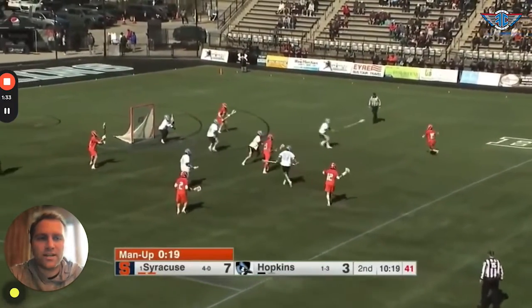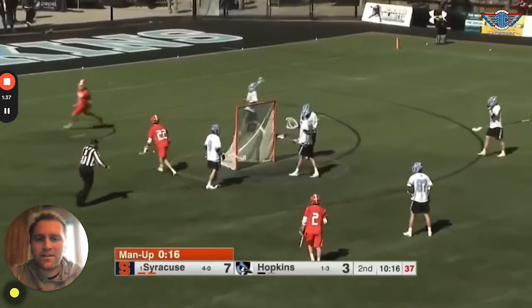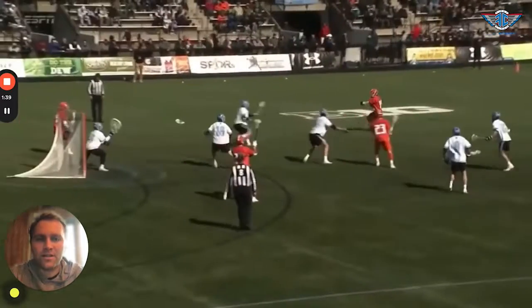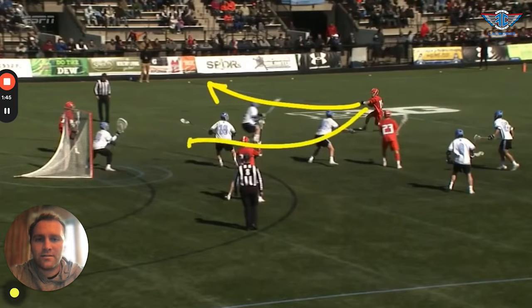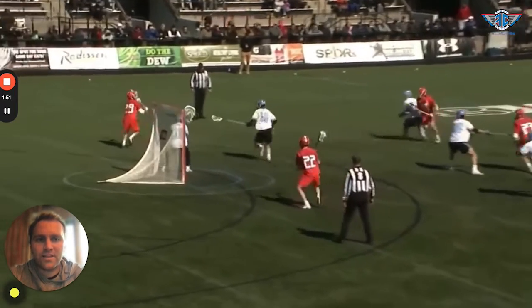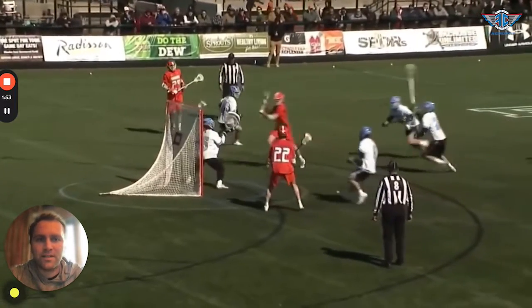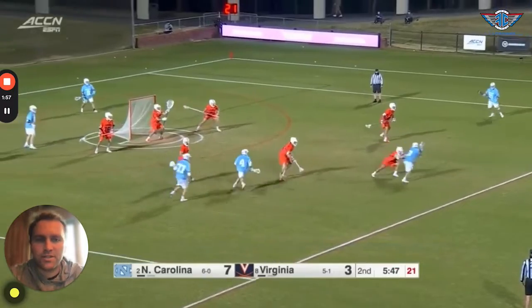This first one, great example, Brendan Curry here. Nice give and go, pass down, cut down, and the man up situation. You can see he gives it up. And obviously I think this is a unique one in an EMO. But again, you just see how he fires it down. He just back cuts that defender that's approaching out, and then he's immediately looking for it, keeping tight to the pipe, and then finishes and puts it home.